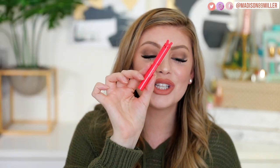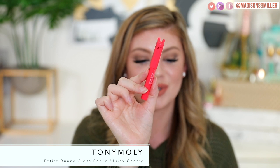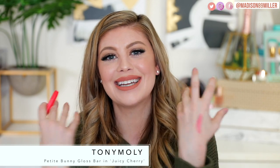All right, so we have this really cute little guy right here from Tony Moly. I mean, look at this little bunny rabbit. That is so cute. So this is the Tony Moly Petite Bunny Gloss Bar, number 04 Juicy Cherry. This actually has vitamin E in it, so it's gonna help soften and moisturize the lips. Oh yeah, I really like that. I love products like this. They're just a nice little tint for every day. Oh, that is perfect. Oh, this is so cute. I love this.